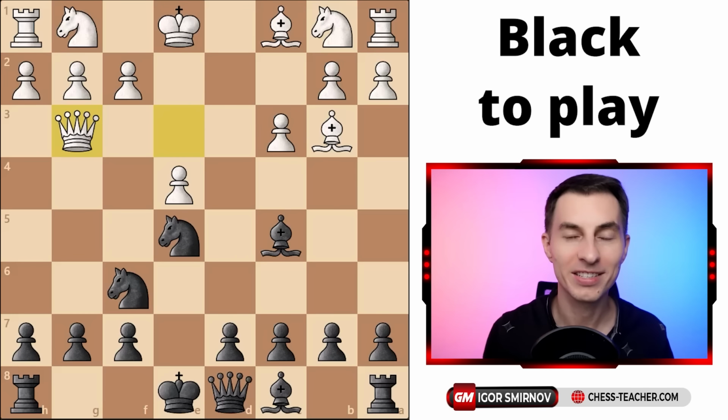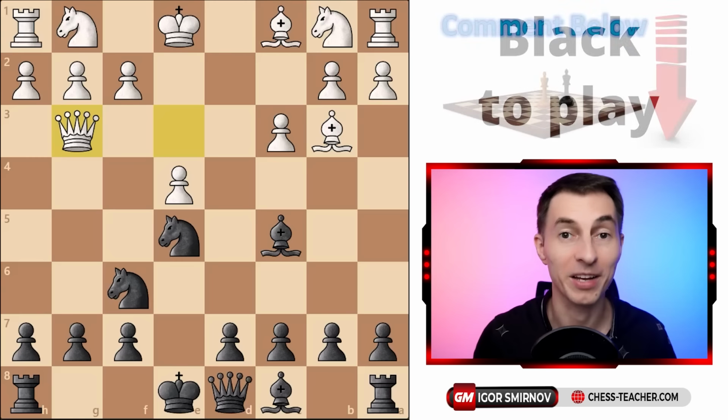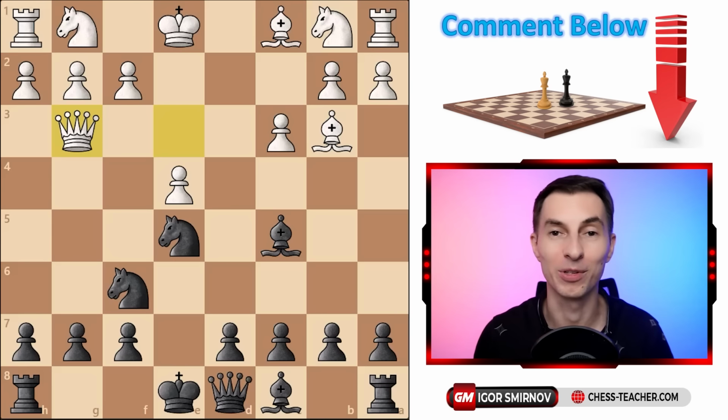Here's a little test. This time it's your turn to practice what we've learned and to find the right move for black. And if you can, please write it down in the comments below.